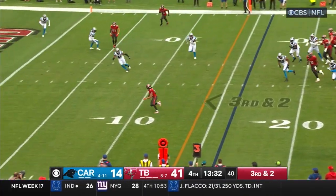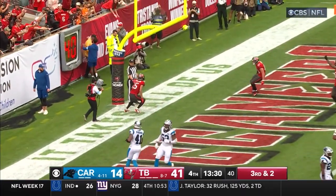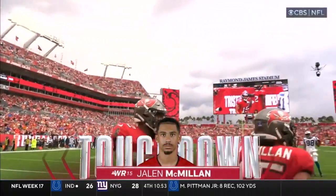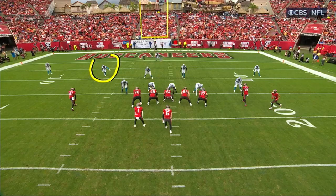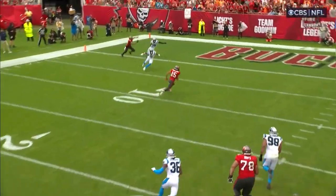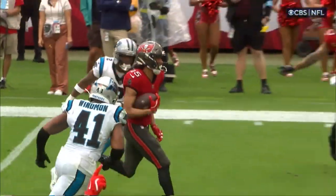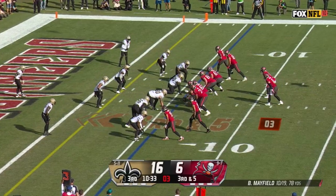Mayfield rifles it. Open. McMillan. Touchdown. Tampa Bay. It's a 5 spot for Baker Mayfield. What the Buccaneers needed to do, Baker Mayfield has done it. If you're going to blitz, you have to be in a position to get there and have impact. Damani Richardson coming from way too deep. And another well-designed. And you got Mike right here in a position.